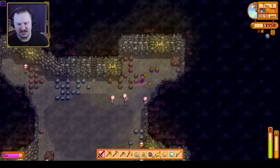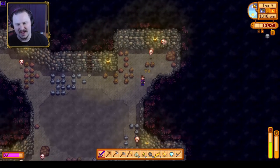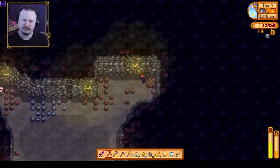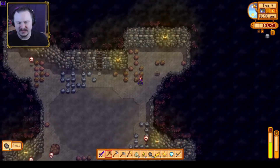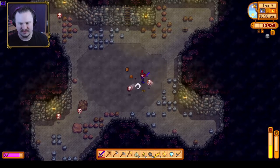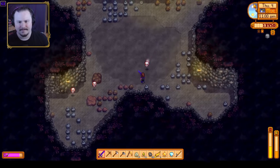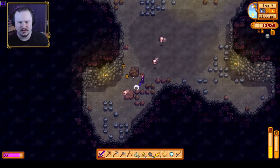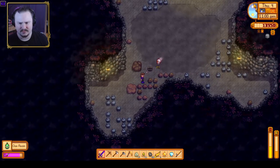Fucking skulls everywhere. Jesus. I forgot. Once you take the scythe, you now have floors that are just this again. Oh yeah? Yeah. So whatever we saw in the quarry area, it repeats those kinds of floors once you've taken the scythe. It's kind of a curse. I believe it only happens on the normal mines, not the skull cavern.